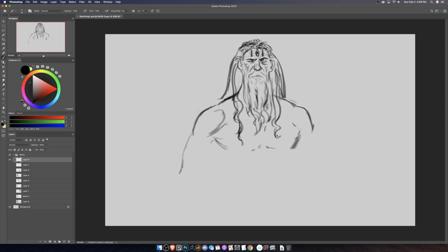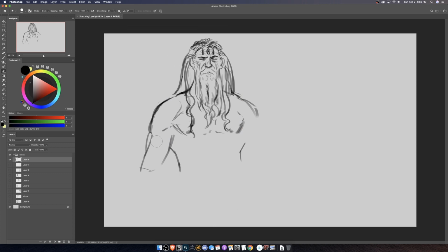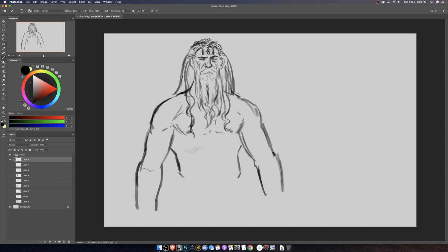Getting him wider, trying to make him a little bit more robust, get away from the yogi look. See, I keep erasing and thickening the limbs. I want him to follow more the classic Western Grecian hero body. Just a little bit thicker, more packed on with muscle.